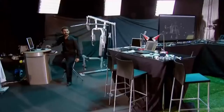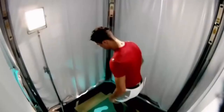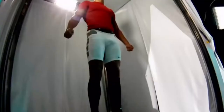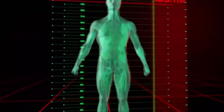OK, Ronaldo, this is Luis. Hi. So we want to look at your body. We want to check everything out. What makes Ronaldo special? OK? OK. This is a state-of-the-art precision 3D body scanner. It uses a laser beam to create a visual profile of the exterior body shape and gives us exact measurements like height, 185.1 centimeters, chest, 109.